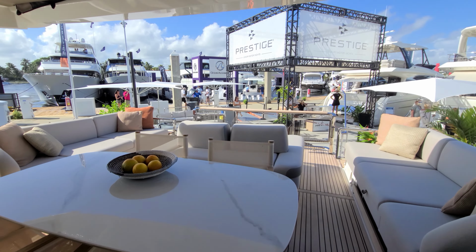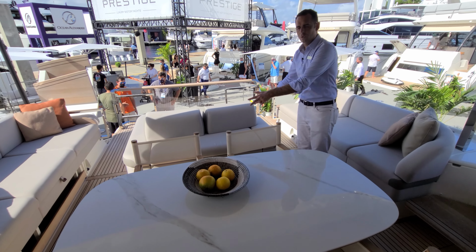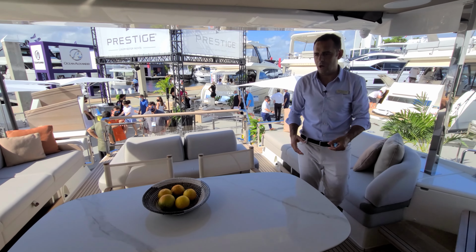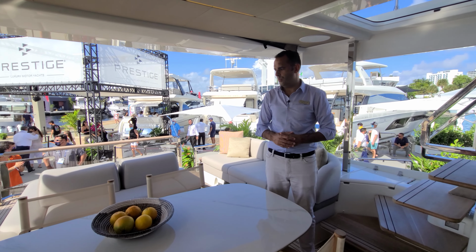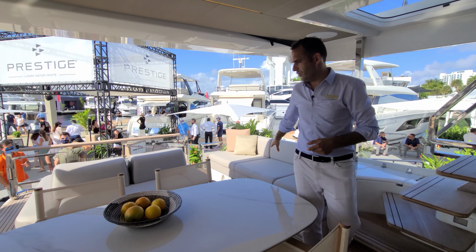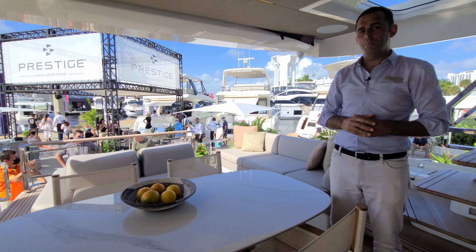So also everything is modular in this boat. Aside from the couches on the sides, everything is modular, so you can really choose the way you want a boat. If you want to dine outside or if you want to dine inside, we can have this table on the inside. We could change the sun pad for low coffee tables, cocktail tables. It's really about the use you want to give to your boat. Plenty of storage under the seats and in the sun pad. And here you have a very nice boarding gate.